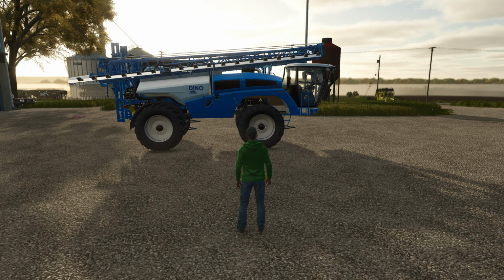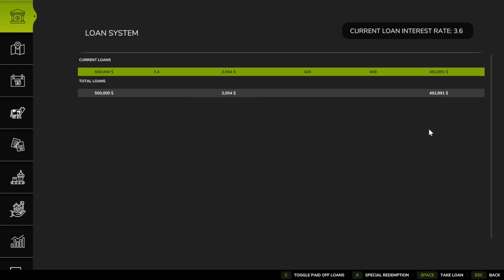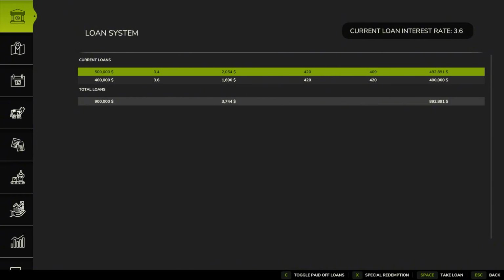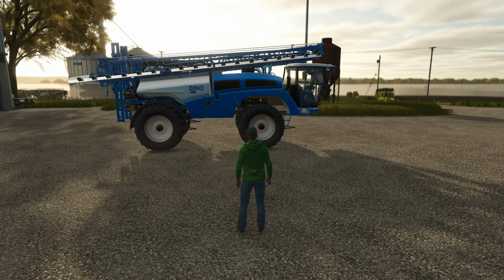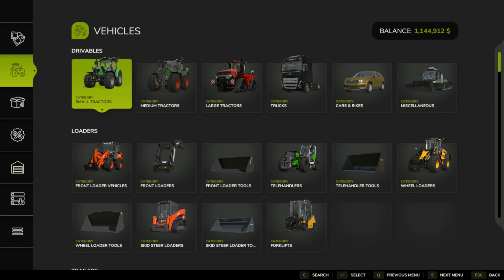But that's not the only thing I wanted to do here before next month arrives. If we go in and look at our loan situation, you can see we took a loan out for $500,000. We have paid basically $7,000 of that off. We are going to take another loan here for $400,000 this time. Mortgage that over 35 years. We'll take that loan out. And if we look in our shop menu, here's a good place to see the money. That takes us up to $1.14 million.